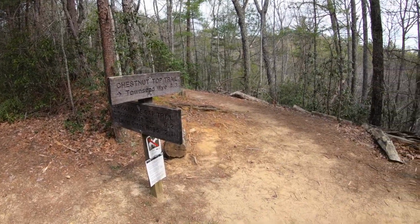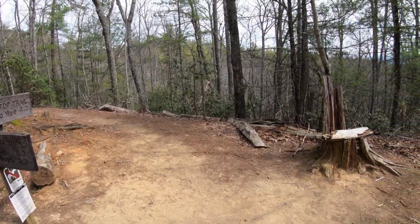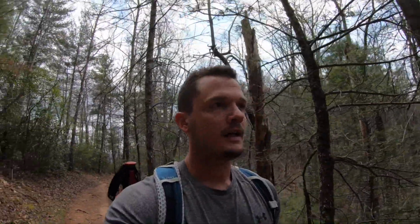I'm going to stop and eat here myself and head back down to the truck. All right, finishing up the day here pretty soon. 4.3 new miles on my 900 mile map, 8.6 total miles on the day. Chestnut Trail is officially checked off.